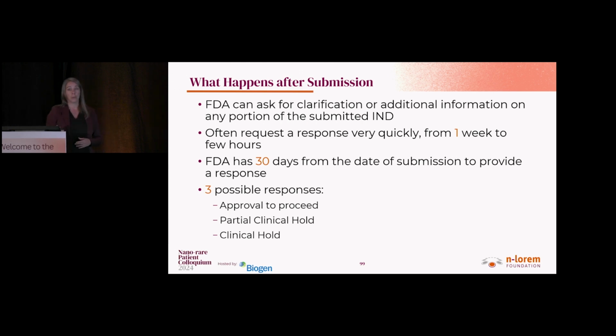We can have 3 possible responses to our application. We can have an approval to proceed, which is, of course, the best news. Or we can have a clinical hold. The clinical hold can be partial, so that means they will allow us to proceed, but they will limit the dose at which we can go. So they'll say you can go, but no more than 20 mg, for example. And then we can provide more data or information to then convince the FDA to let us go higher if it's appropriate for the patient.